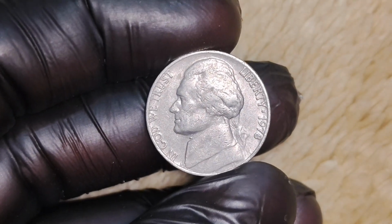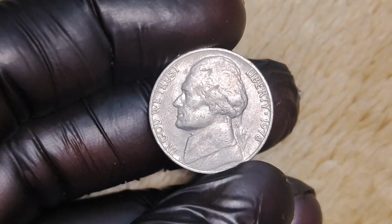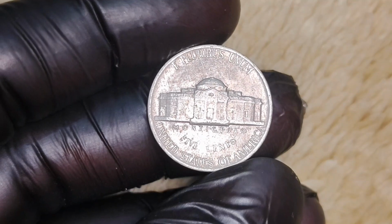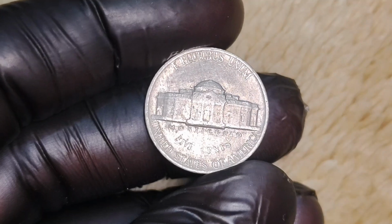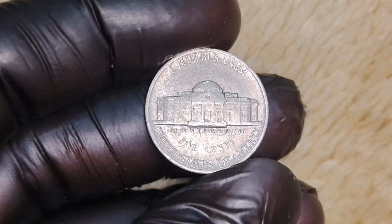Most nickels from this year show signs of wear and tear, but a few rare finds have made it through the years without a scratch or blemish, allowing them to receive top grades from professional grading companies. Now, if you're thinking about checking your collection, here's what you need to look for. First, examine the coin's surface. You're looking for a crisp, clean finish with no visible wear.